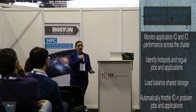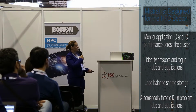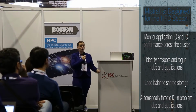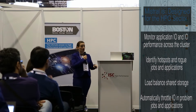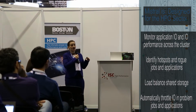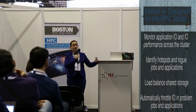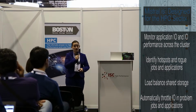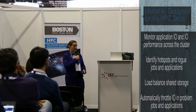So Mistral is designed for the high-performance computing and scientific computing sector. The idea is that it will monitor your application I/O and the performance across the whole cluster. That means that it can identify hotspots and rogue jobs that are doing too much I/O and give you real-time information about those applications. On top of that, we can then use that information to do load balancing and automatically throttle the jobs so that all of your applications can run at their maximum performance.